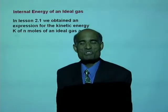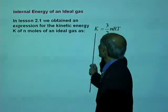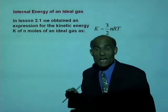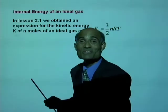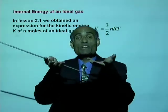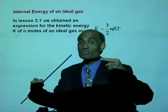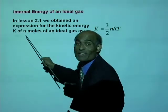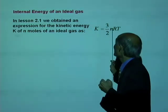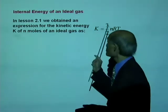Now, how many of you remember that relation? K equal to 3 over 2 nRT. Is that right? Yes. K equal to 3 over 2 nRT. In fact, when there is no change in potential energy, and that is the case in a certain amount of gas, when you supply heat to a gas, the increase in internal energy is purely increase in the translational energy of its molecules. So all the internal energy increase is translational energy or the kinetic energy, which results in an increase in temperature. So the internal energy of n moles of a gas at a temperature T is K equal to 3 over 2 nRT. Remember, this is a theoretical value.